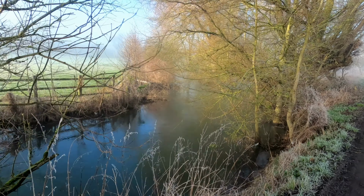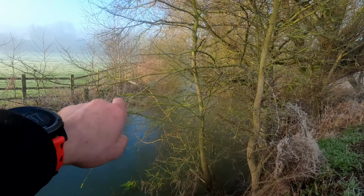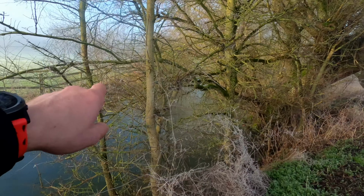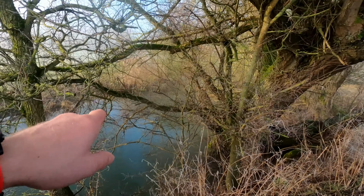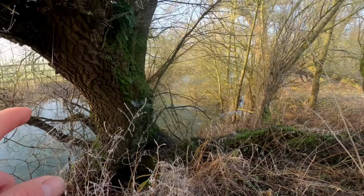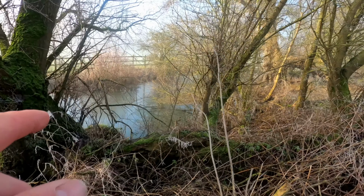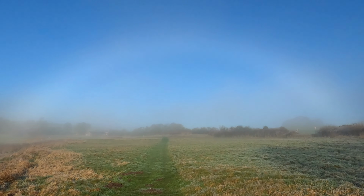Folks, I can actually see a surfboard in the Kennet Avon River here near Avebury. I don't know if you can make it out through there. There's actually a surfboard on the banks, all overgrown with plants, weeds or whatever, bush. You can't see it now. You can see the fog bow again, folks.